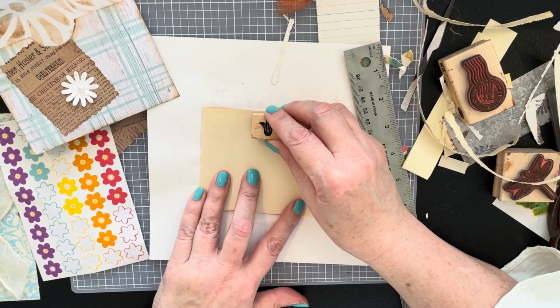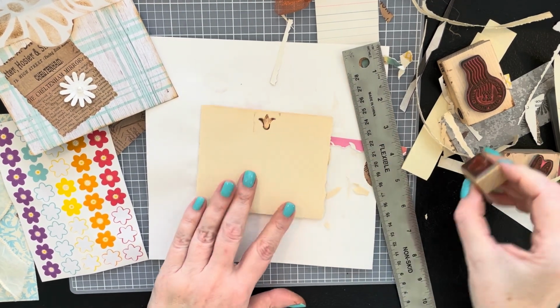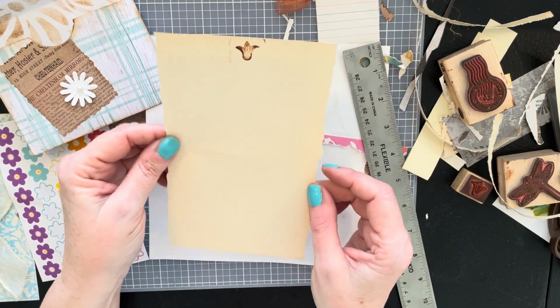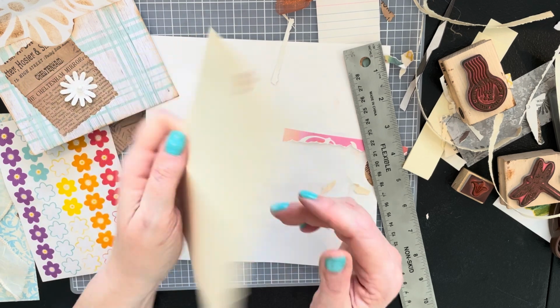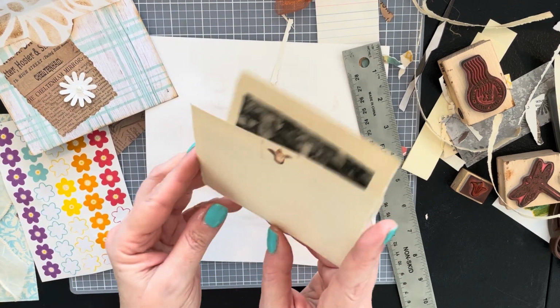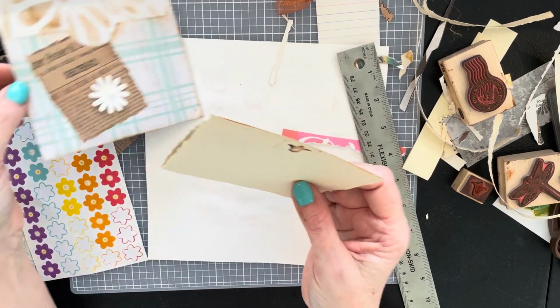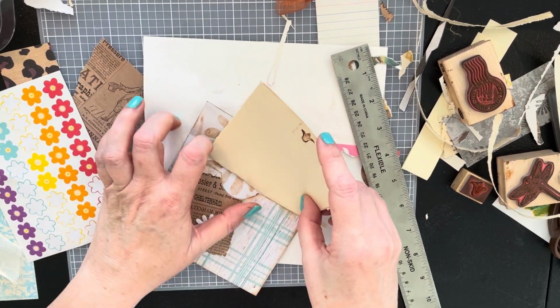So we're gonna do that, just like that. And then this part will be for writing, and then there's a pretty image on the back side. I'm not sure what that is. Do you know what that is? I remember reading it, but now I can't remember what it is, but it is some kind of a plant.